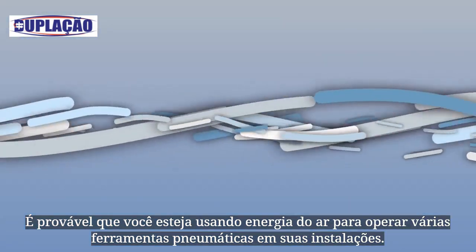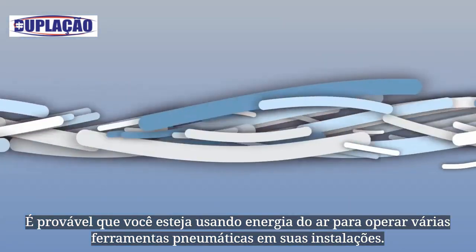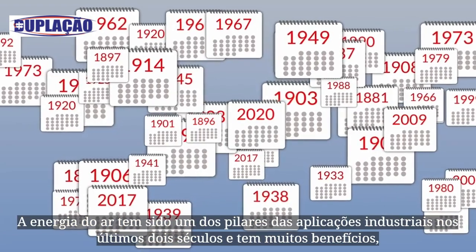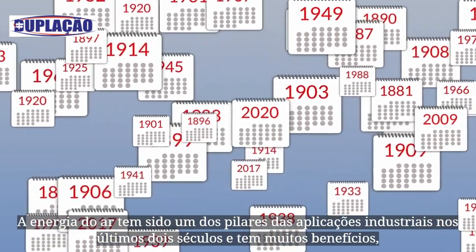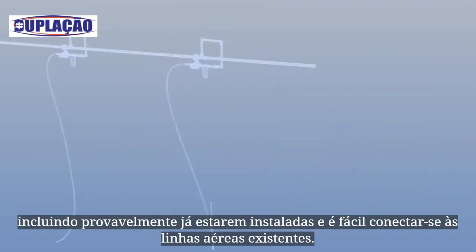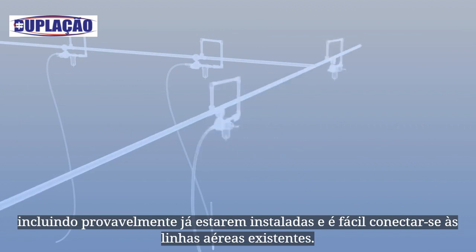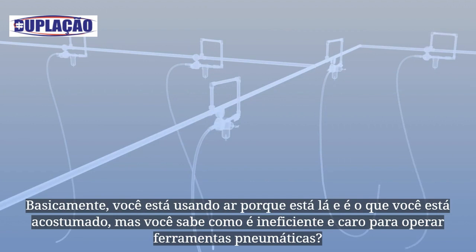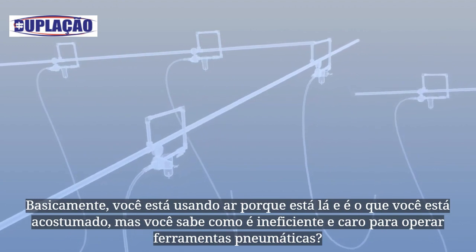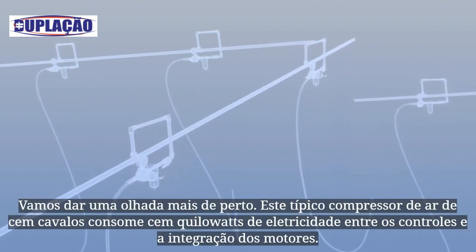Chances are you're currently using air power to operate various pneumatic tools within your facility. Air power has been a mainstay of industrial applications for the past 2 centuries. And it has many benefits, including it's most likely already installed and it's easy to connect to existing air lines. Basically, you're using air because it's there and it's what you're used to. But do you know how inefficient and costly it is for operating pneumatic tools? Let's take a closer look.